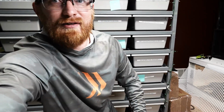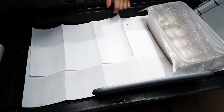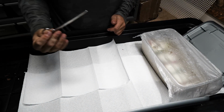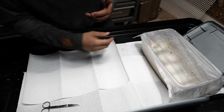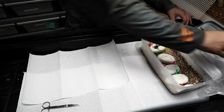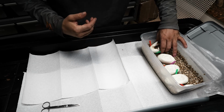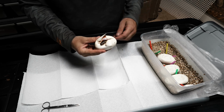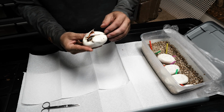We'll turn the camera down so we can actually see what's going on, so you don't gotta see my ugly mug. So we got the scissors, and I know some people don't like egg cutting, but it is what it is. So 1 pipped. The other ones have not pipped yet, so they'll probably pip tomorrow, but I'm not too worried about it.